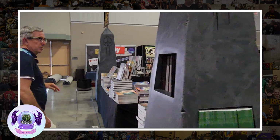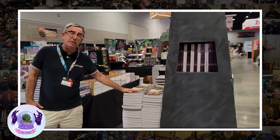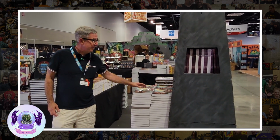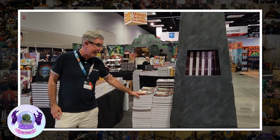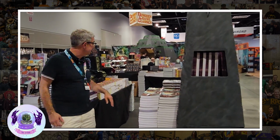Now at the front of the booth, we have a lot of cool stuff. First of all, if you need a DCC softcover, we have a couple for you. We usually go through several thousand copies of this here at Gen Con. So believe it or not, this stack and many more copies will be gone by Sunday. So if you want one for $10, come on by and get it.